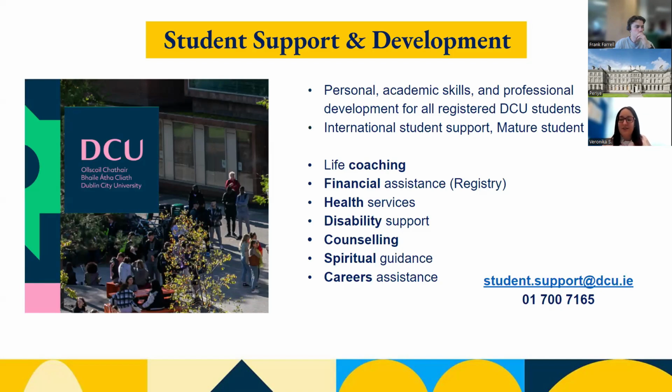We have health services with specifically trained nurses. And we have access to GP and access to free testing. I'm going to mention that as well. We have a department that takes care of students with all sorts of disabilities. We have an excellent counselling team, highly qualified to help students through anything that can happen during their studies.